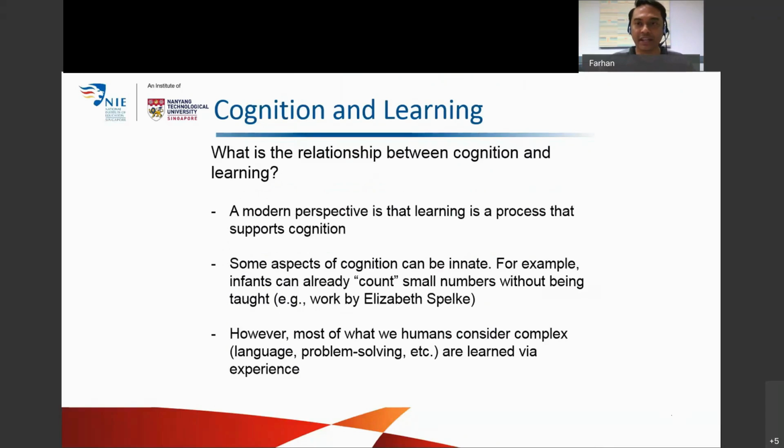How does cognition relate to learning? A modern perspective is that learning is a process that supports and develops cognition. Some aspects of cognition can be innate, meaning it's inborn. For example, Elizabeth Spelke, a well-known researcher at Harvard University, has found that many infants as young as 6 months can do basic counting, even when parents don't actively teach them.